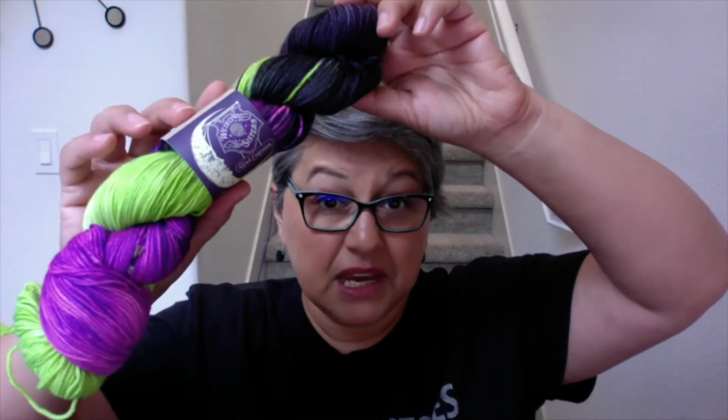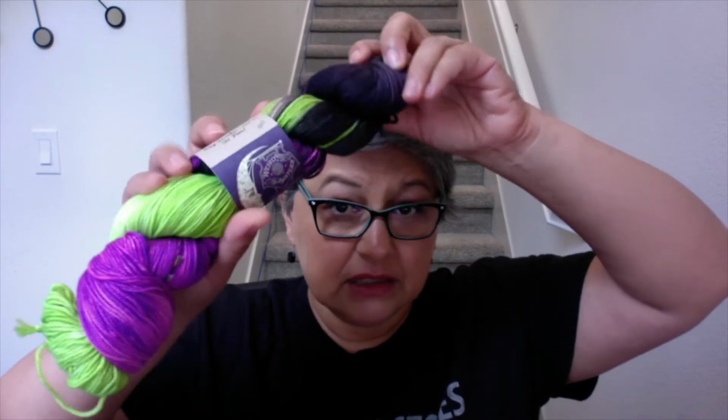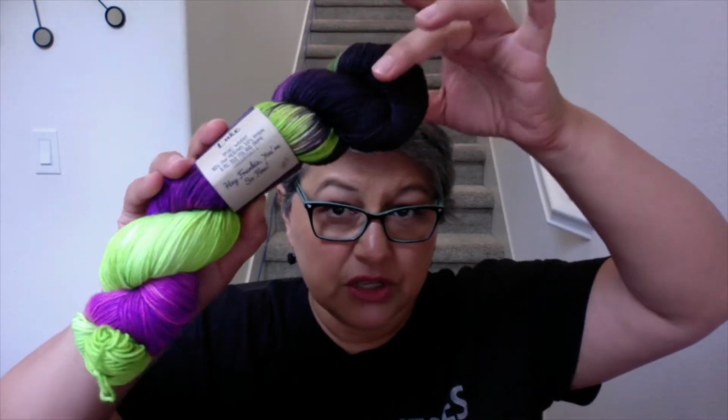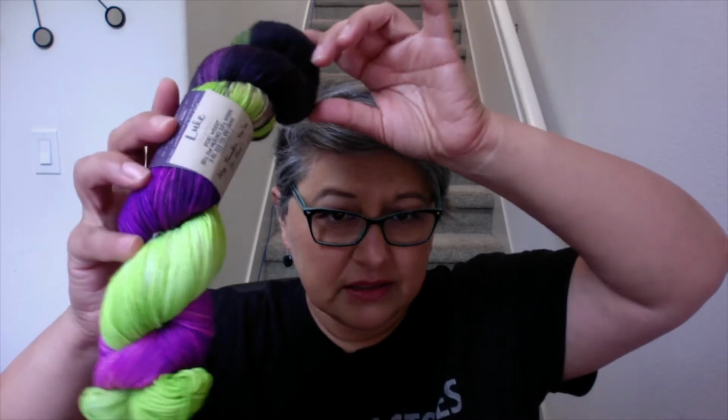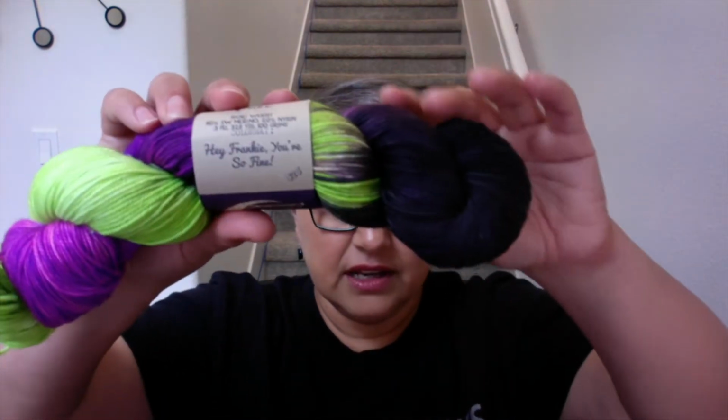I got this yarn from Weird Sisters Wool Emporium, and this is their Luke base in a sport weight. You know what? I think maybe I did, but that's okay if I did, because this yarn is gorgeous. That deep purple, this medium purple, and this green, and the colorway is called Hey Frankie, You're So Fine. I'm excited. I love Halloween. Halloween is my favorite holiday of the year.